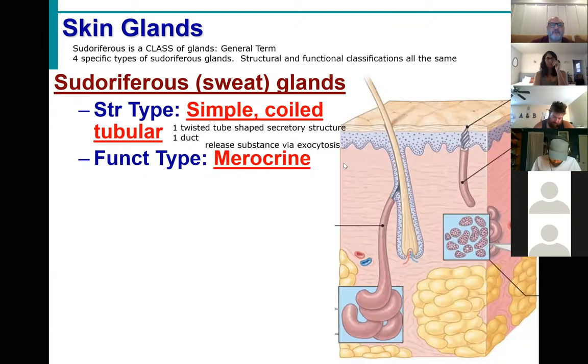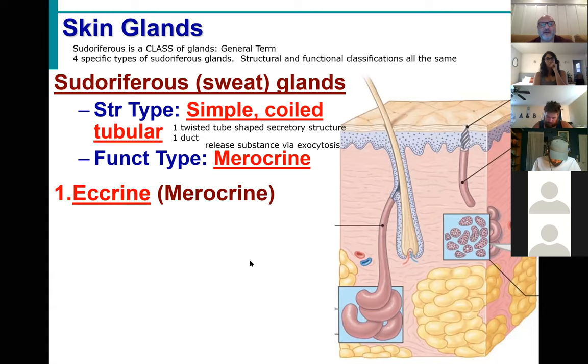All right, so again, this is true for all of our four different types of sudoriferous glands. So let's talk now about the specific types. The first specific type, and by far the most common, are what are known as eccrine sweat glands.